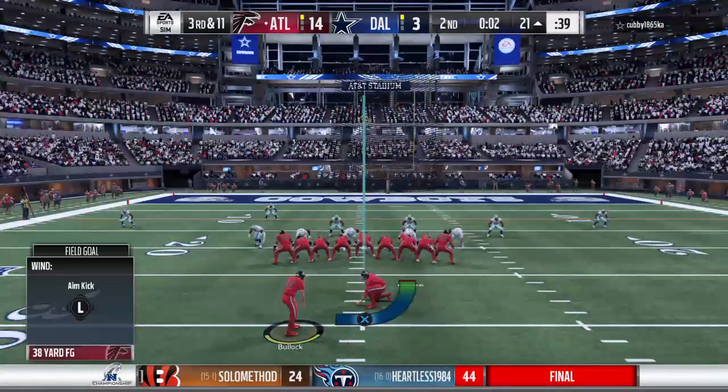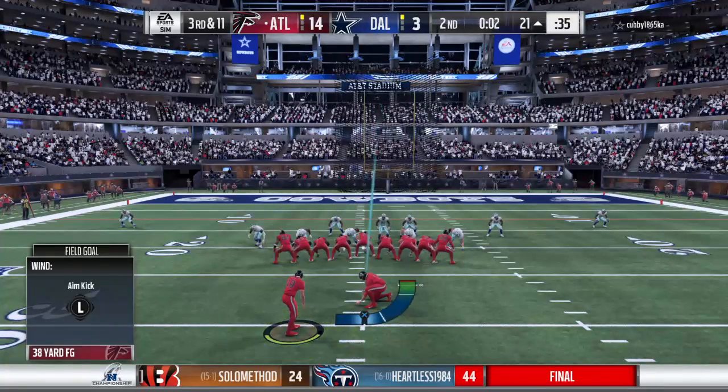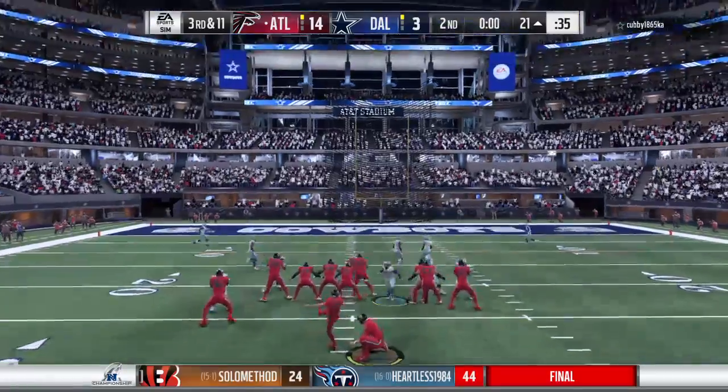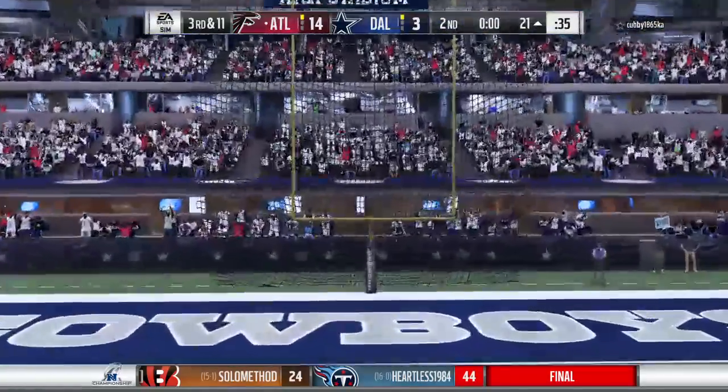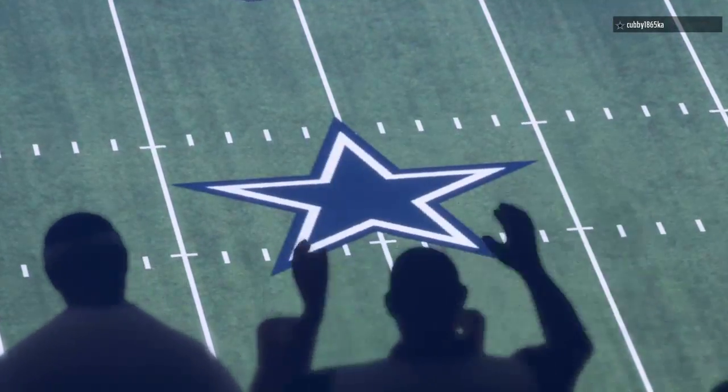So with 2 ticks left here in the half, on is the field goal unit. On the left hash mark, this a 38-yard attempt. And Bullock will put this one through, and that will finish off this first half of play.